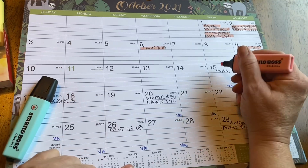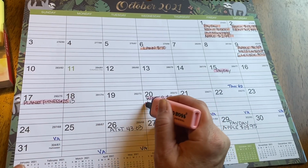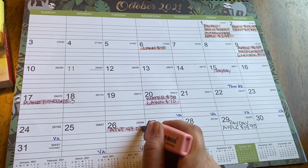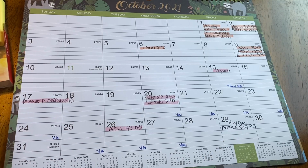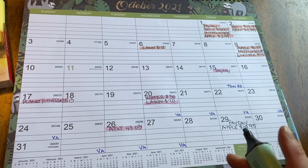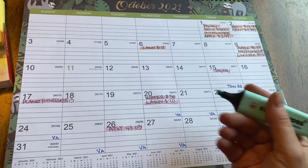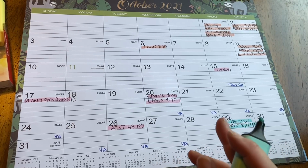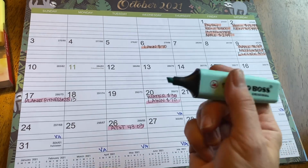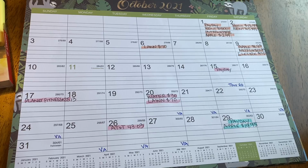So we'll use pink, and we'll do this payday, and then we'll highlight Planet Fitness, the water bill, the lawn, and AT&T. And then for the payday on the 29th, of course, it's really not what gets taken out of the paycheck, but what is due with this paycheck will, of course, go into the month of November. So I'm just going to highlight these two things, and then hopefully when I do my November monthly calendar view, I will remember to use the blue. Maybe not. But I think this is everything, though, for the calendar view.